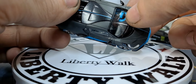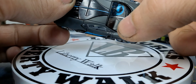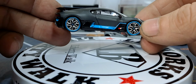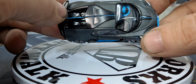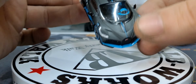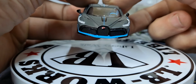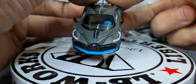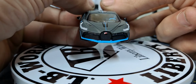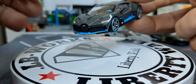I wonder if, because the center console's blue on this side, they did it blue on this side. Center console's black on this side. So it might be like that in real life. Is this car like that in real life? If anybody knows, comment down below. That is interesting. That is weird. Gives it a completely different look, like you notice when you look at it. You see the interior is half blue and half black.